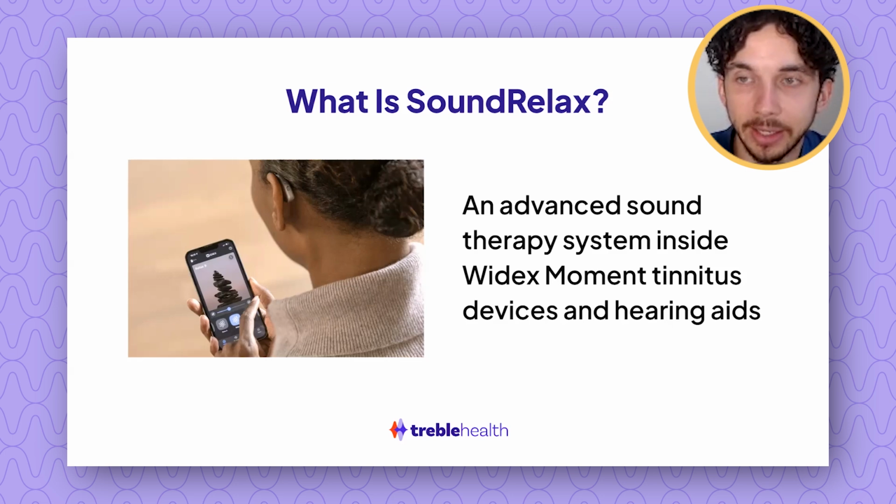And this is something that can be activated by your audiologist and give you this multi-layered sound therapy that provides relief. So I'm going to explain more details about Sound Relax from there.